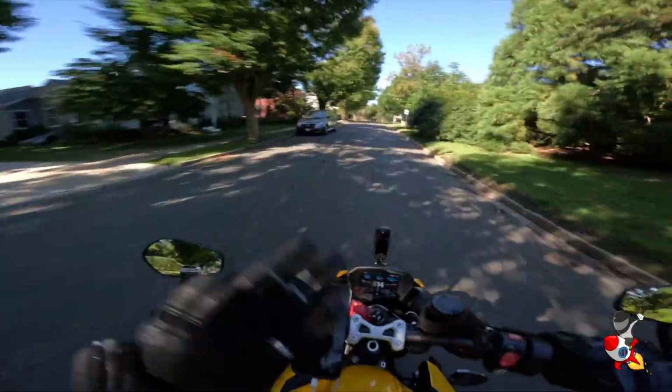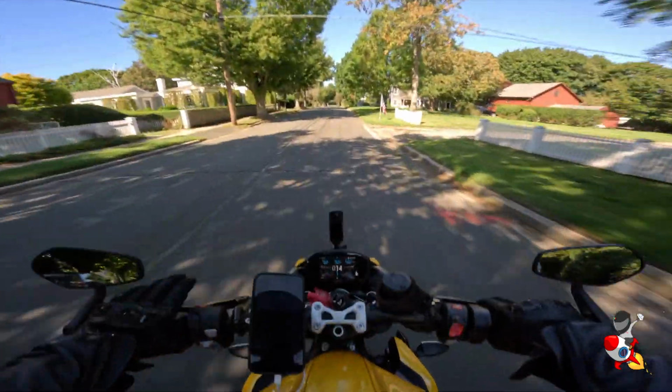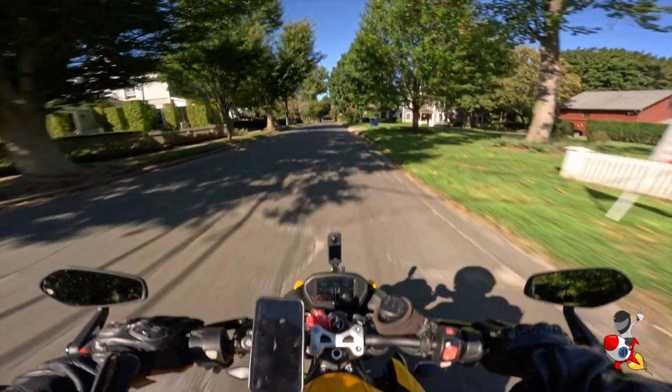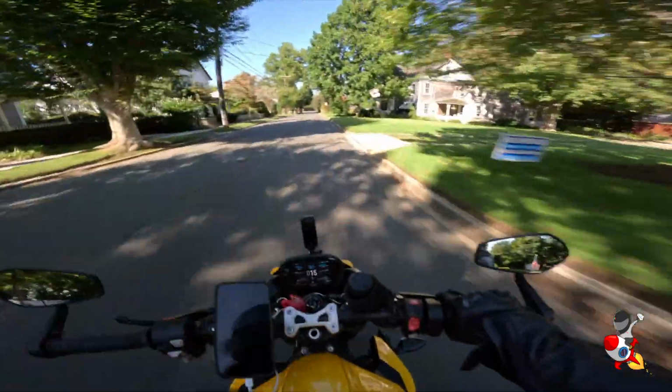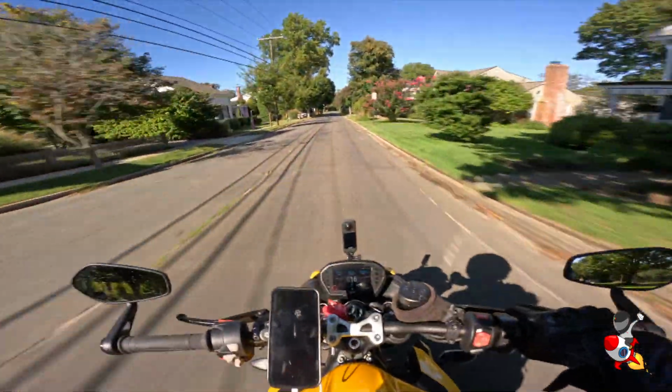So I don't know, I'll feel it out on the way home and see what I think, but overall, this is the first exhaust I've ever had, and I gotta say the experience is like 10 out of 10. I feel like I gotta do this to every bike I own.